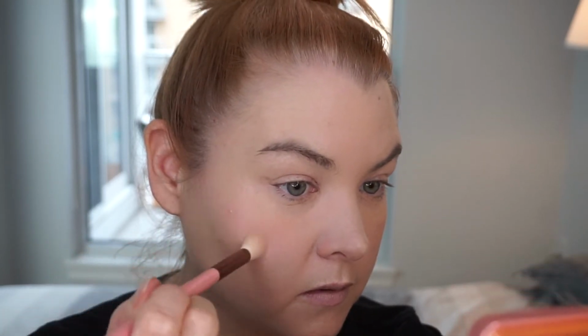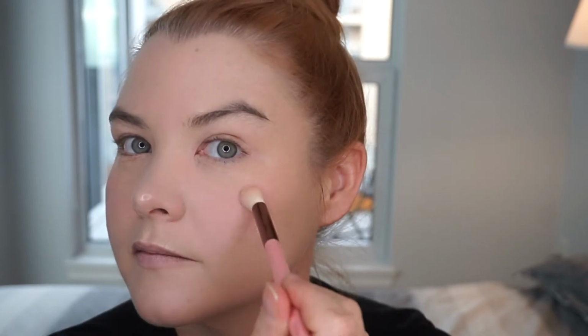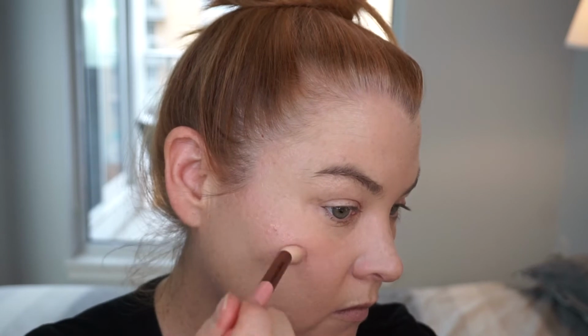So we will do that. Actually, I'll do a little bit of this and then blend it out. And I will say that even though it's called Glow Extreme, it's not the glowiest highlight I've ever used. And now for a little bit of the blush topper. Like, look how pink that picks up.